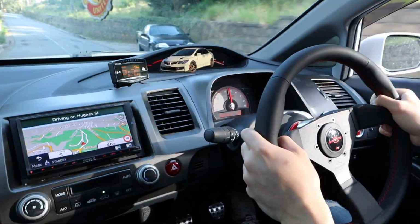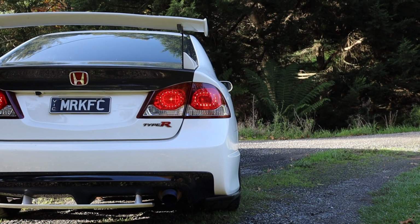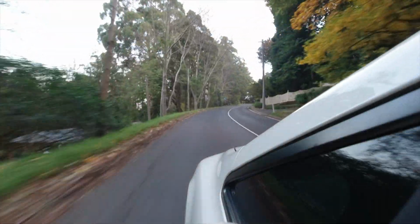You really have to drive this car so hard to get to that red line, but it still wants you to drive even harder. It's very confidence inspiring. It's a really well built car. It can literally handle everything that you throw at it.